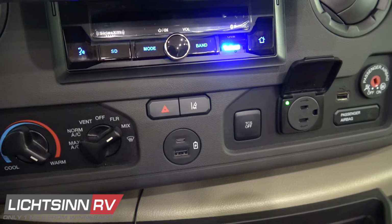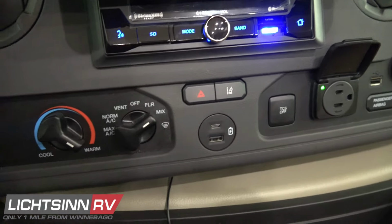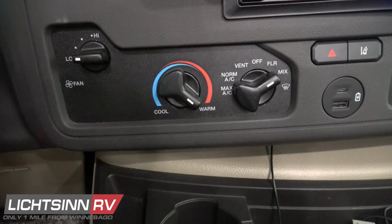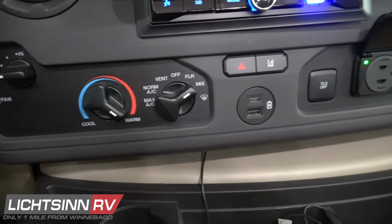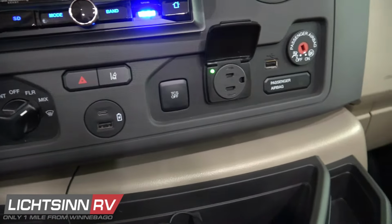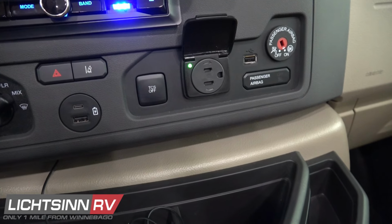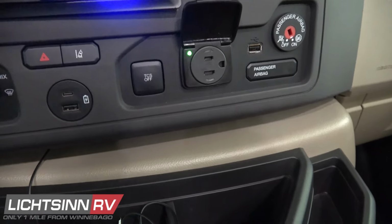An array of USB-C and USB-A charge points, as well as an integrated Ford inverter for 110 volt appliances. You can see the hazard switch as well as turning on or off the lane departure warning system, which will activate and alert you in the display and provides an audible warning. Another USB-A charge point off to the right.